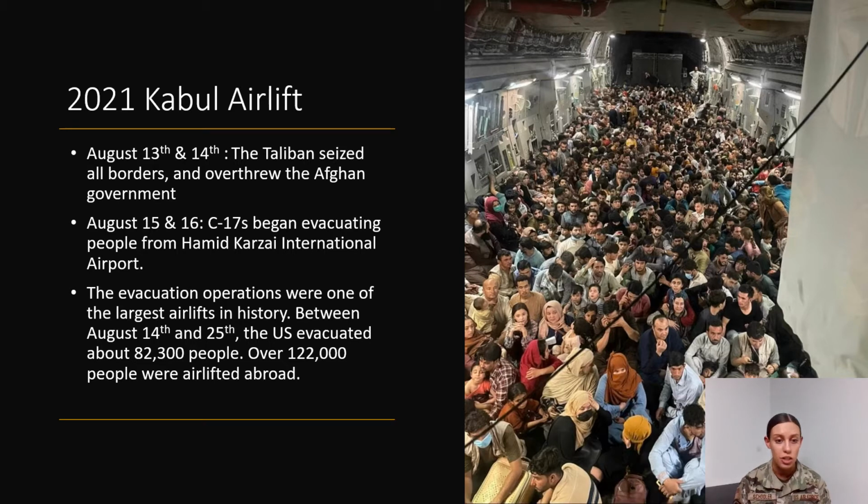The evacuation operations were one of the largest airlifts in history, considering the circumstances. Between August 14th and 25th, the United States evacuated over 82,000 people, which all came here for processing. Altogether, over 122,000 people to date, and still counting, have been airlifted abroad.